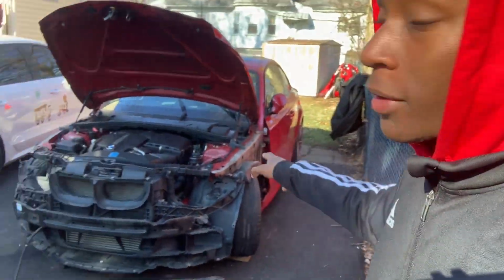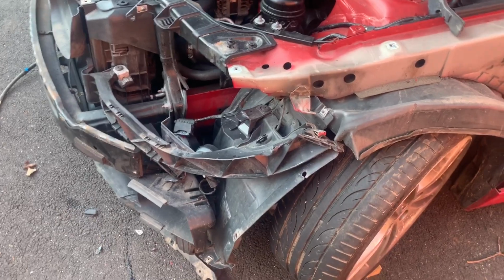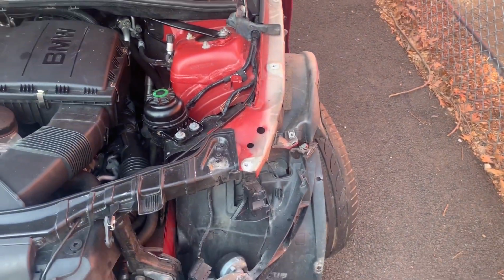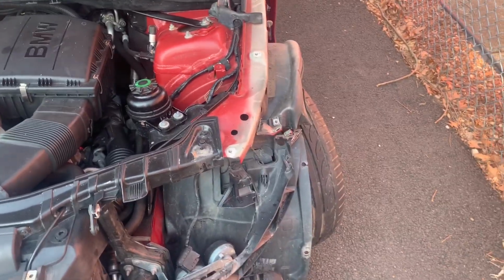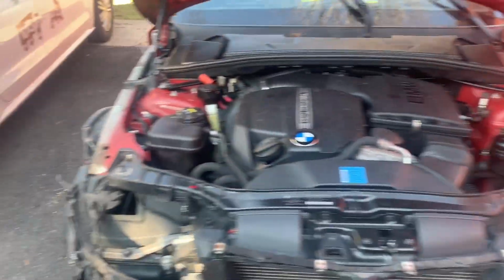This is how the 135 currently looks. So like I said, the whole entire front end is off the car. Fenders are off, front bumper is off. There's a little slight bend here in the frame. It's not too bad. Like, it's noticeable, like when you look here and then you compare it to this side.